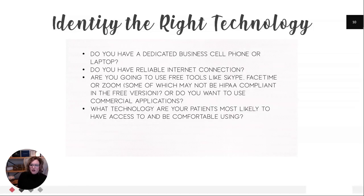So it's really important to think about user-friendly aspects. Most people are used to FaceTiming on a cell phone. We live in a very technology-driven environment. So if the majority of your patients are going to be more comfortable on a FaceTime with an iPhone situation, even if they have an Android or if they have an iPhone, you can figure that information out when they're scheduling their appointment and figure out what works best for you. So those are really important things to think about.